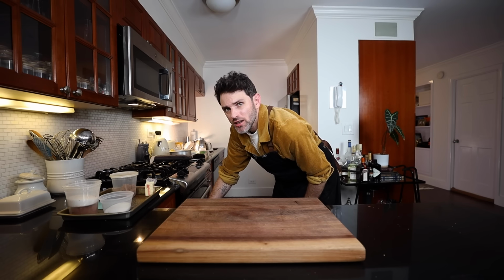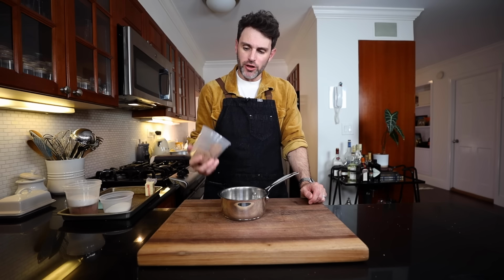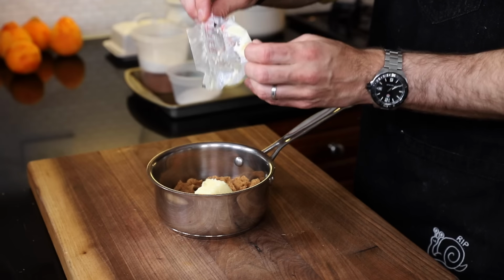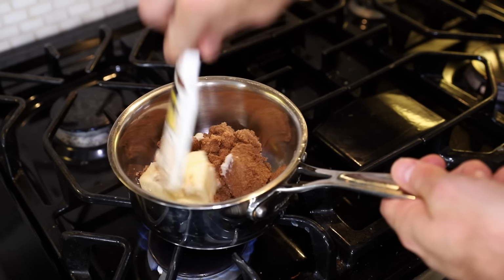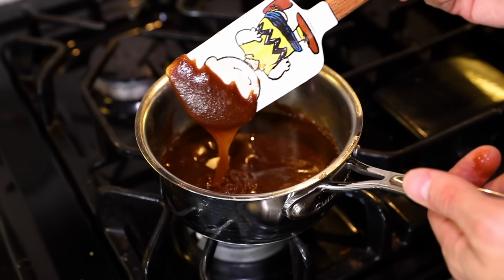Salted caramel sauce. Yep. 2/3 cup or 140 grams of muscovado sugar. The one that smells like molasses. 1/4 cup of butter in there as well. Get that on a low heat, stirring for 3 to 4 minutes until the sugar has completely dissolved.